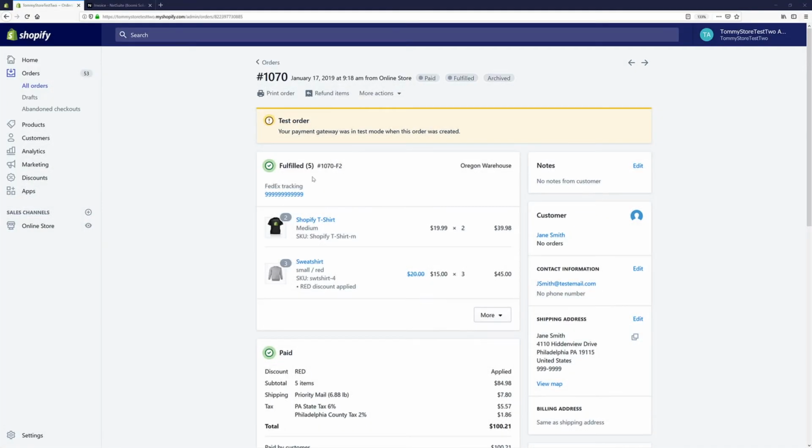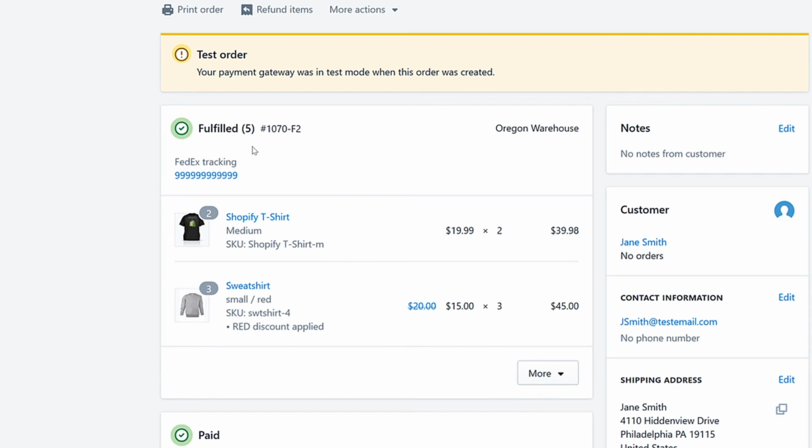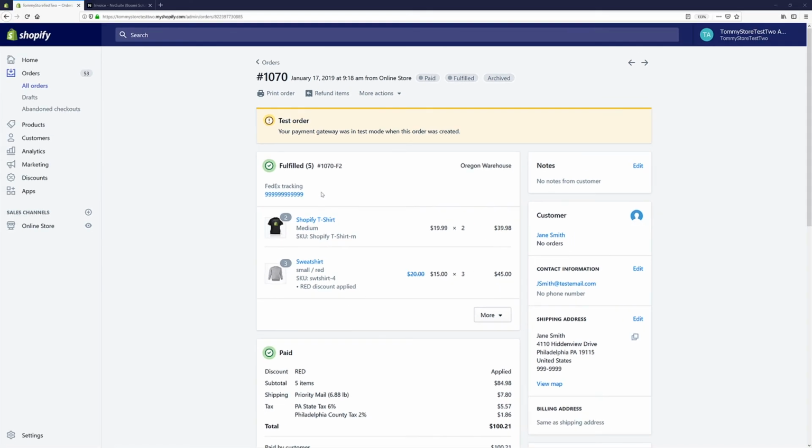Now let's take a look at our fulfilled order in Shopify. Okay, so back in Shopify, after refreshing our order, we can see that the order status has been updated to fulfilled. We can also see the tracking number has been populated and the customer now knows her packages are on the way. This completes the fulfillment process, but I bet you're wondering, what about the invoice and payment, right? Well, let's jump back into NetSuite and have a look.